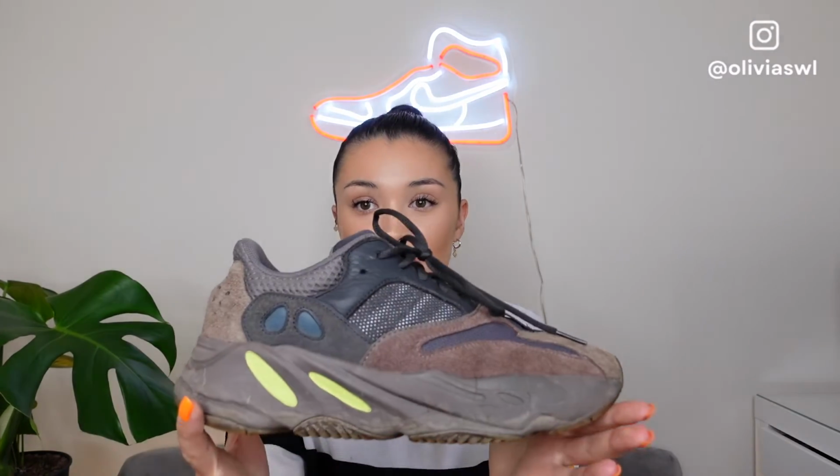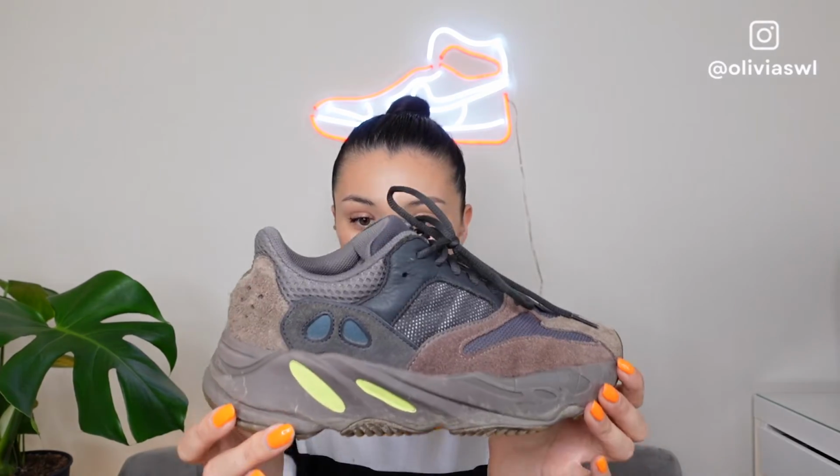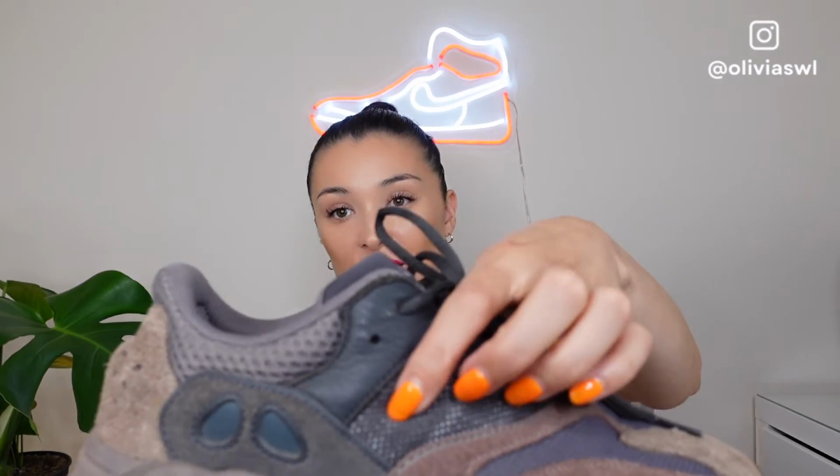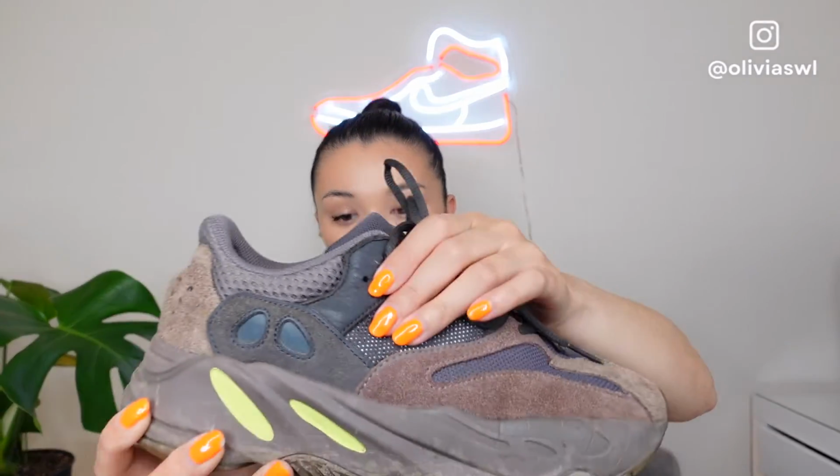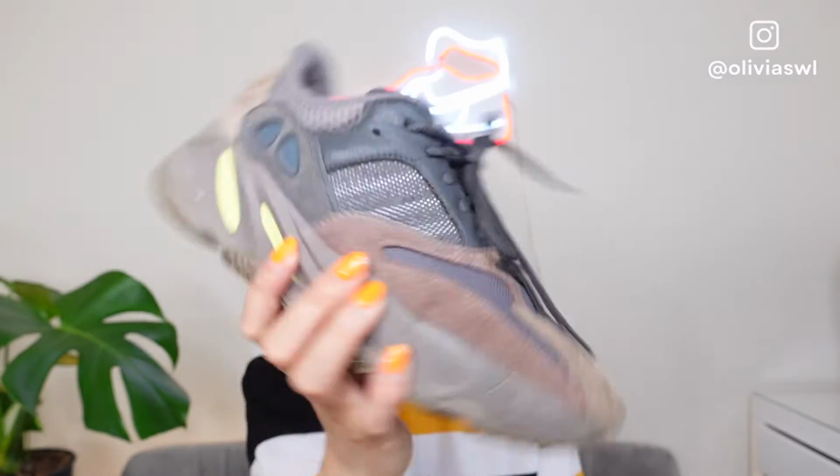I find them so comfy. I don't know if it's the silhouette, it's simple, but obviously it's not. Again, you've got mesh going on, you've got suede going on, you've got different tones. As you can see, you've got the 3 stripes, which are quite subtle. These also have the boost technology as well, which make them super comfy. They've got normal laces. I can't pinpoint what it is about this shoe, but I just know that I love it.